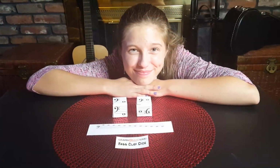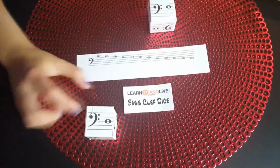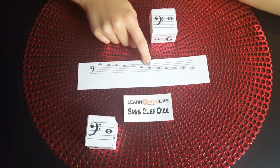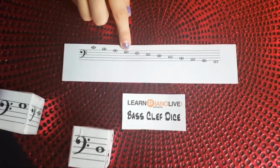Yeah, so this week is the bass clef dice, and you just cut out the dice and tape them together so you can test yourself on the bass clef. And tag Learn Piano Live when you post a picture on Facebook or Instagram for 150 bonus points from our mascot penguin Kloppel. That's always a tough one because it's the bass clef, and pianists usually don't like doing the bass clef stuff. But it's really super handy, especially once you get to level 3 or higher. And of course, we have Kloppel with us today. Hey, buddy. All right, we'll get moving.